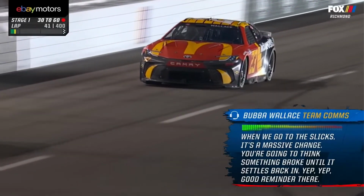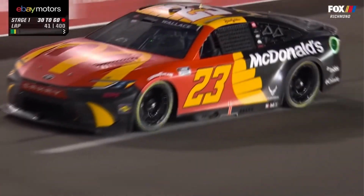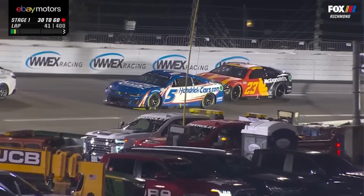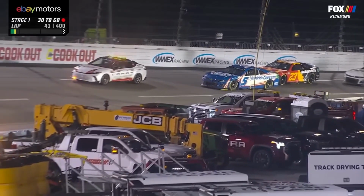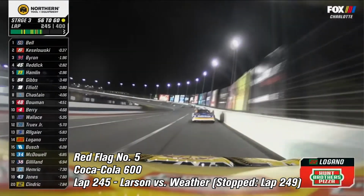Yep, good reminder there. Absolutely. Bubba's crew chief, Bootie Barker, with a bit of advice there. All right, we'll get everybody lined up in the same positions they were in when pit road was opened and get back to green. The Hunt Brothers Pizza onboard camera with Joey Logano.